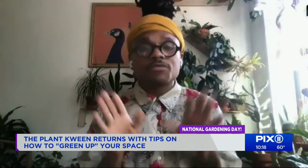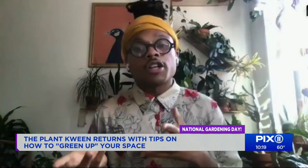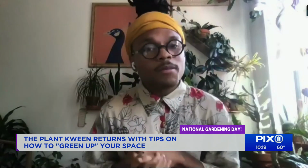Tip number 3 is repotting, right? Because plants typically come in their nursery pot, which is like that plastic little pot, which is mainly meant for transportation, right? So you want to make sure that you're getting a planter, preferably with a drainage hole, that is about 1 to 2 inches larger than the nursery pot, so that queen has room to grow. So that's tip number 3.